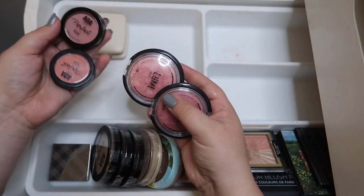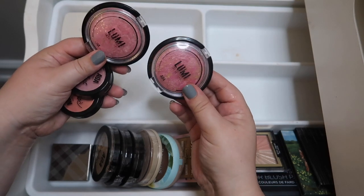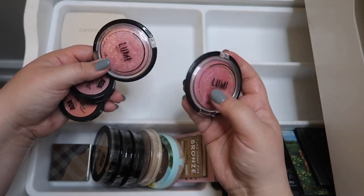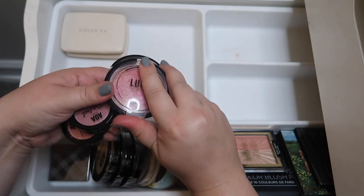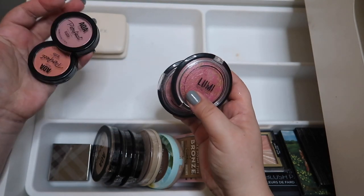Moving on, I have some blushes from Shop Miss A. These are powder blushes. These are the Perfect Blushes and then the Lumi Blushes. Honestly, I like the Lumi Blushes more. They just have a little bit more dimension. They're a baked formula, and they've got a little bit of glow to them as opposed to just these flat matte ones. So I'm gonna declutter the matte ones.